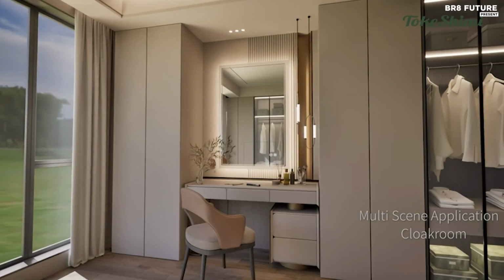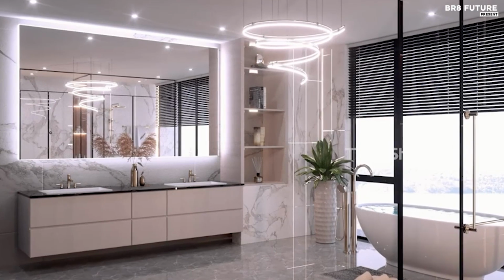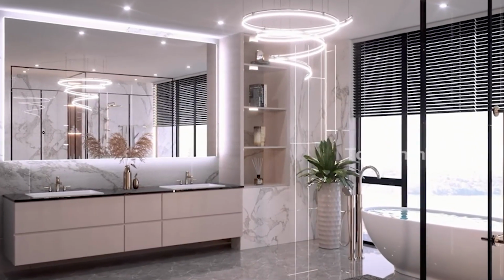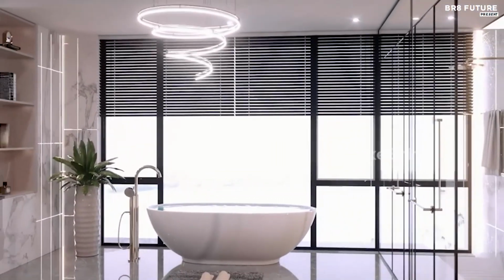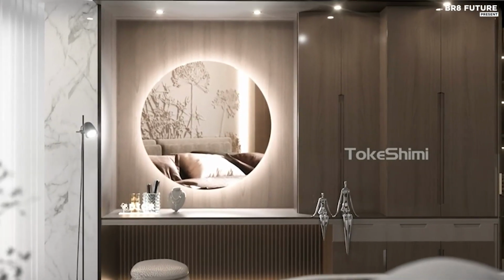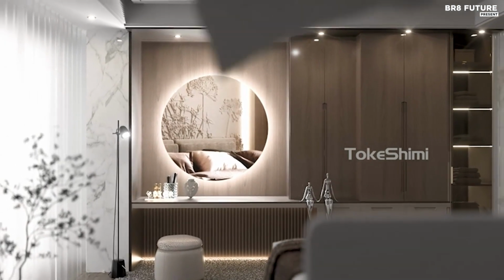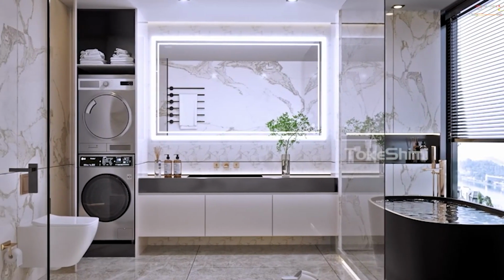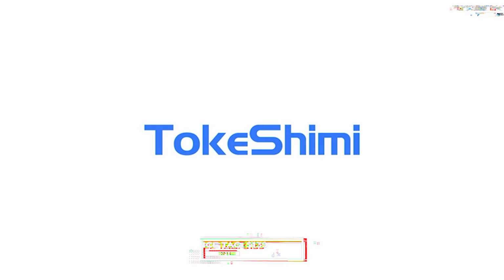What truly sets the TokeShimi mirror apart is its anti-fog technology. Say goodbye to frustrating condensation issues after steamy baths. This mirror clears up instantly, saving you precious minutes on hectic mornings. Customize your ambiance with dimmable lights, setting the mood for a relaxing soak or a vibrant evening out. Plus, this eco-friendly mirror promises a lifetime of 50,000 hours, ensuring your bathroom remains a beacon of beauty for years to come. The price is $139.